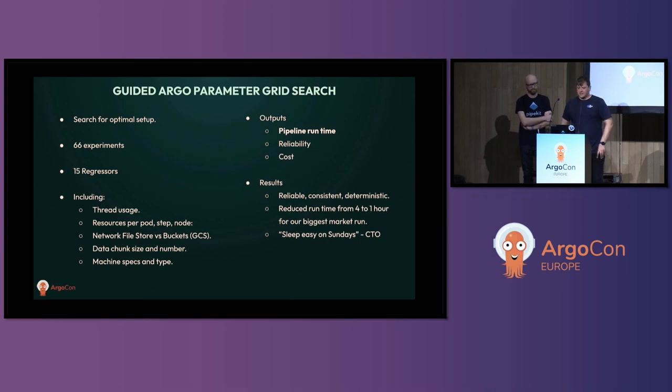The headline results were that we've got a much more reliable, much more consistent, deterministic pipeline. We know what we're going to get when we run it. The test pipeline that we were using, we got down from 4 hours to 1 hour, which was really handy. And our CTO said that he can sleep in on Sunday, so I think that's a good result.